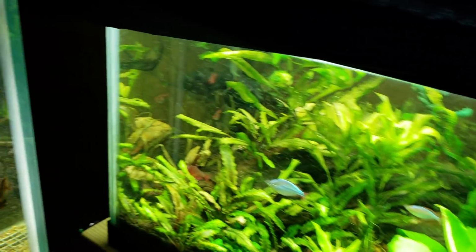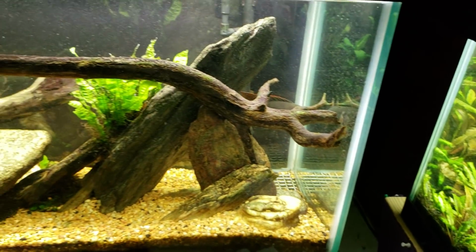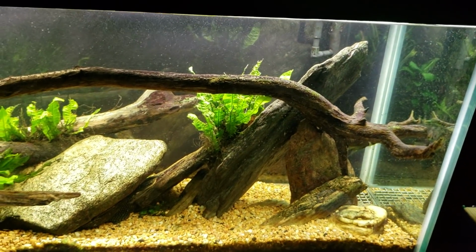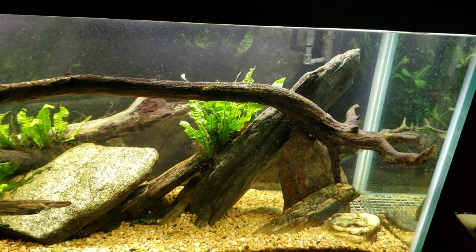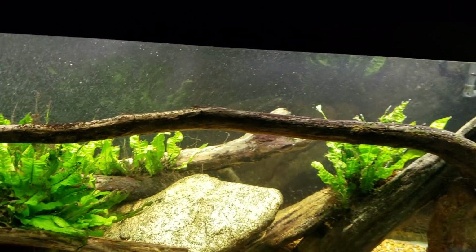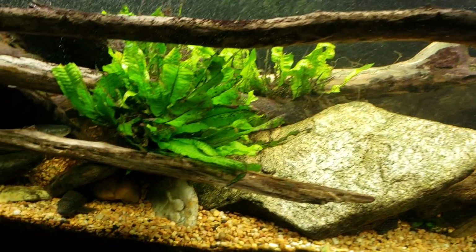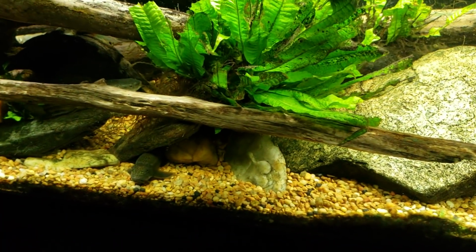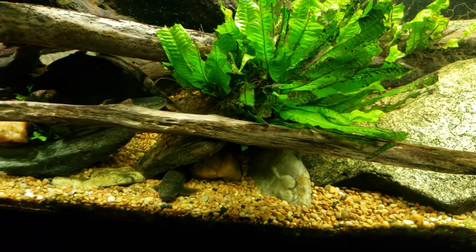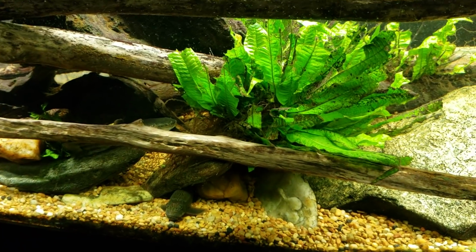Now we're going to move on and have a look at my 125 gallon native tank. I could spend a while talking about this tank, but it would be pure speculation. You know, we can chat about what I'd like to do to it and what plans I'm thinking about having for the future and so on and so forth. But honestly, it's not really worth having that conversation now. I chat about it here and there in other videos, and we will talk about it from time to time.